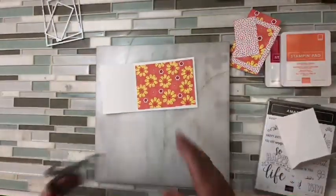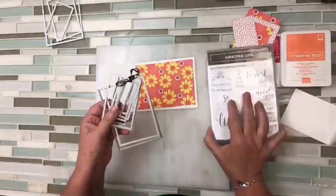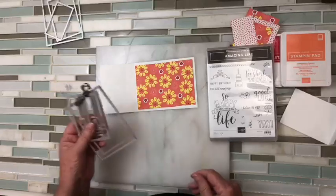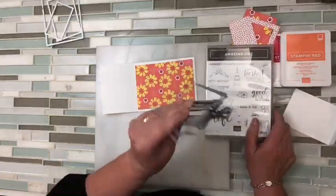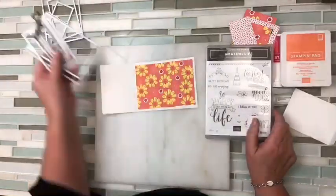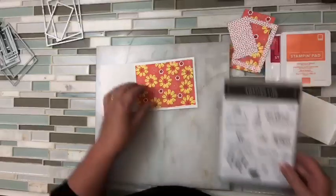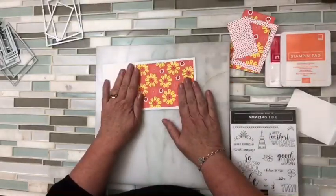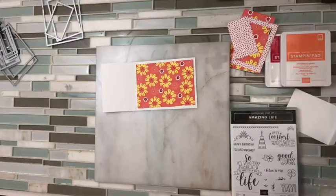These are the rest of the ones that come in the Thinlits. Joanne, this is the Amazing Life stamp set. And it comes in a bundle. And in the bundle, you get the stitched rectangles. You can just do the stamp set though. Okay, so this is going to go here. And I'm going to grab my snail and put that down.